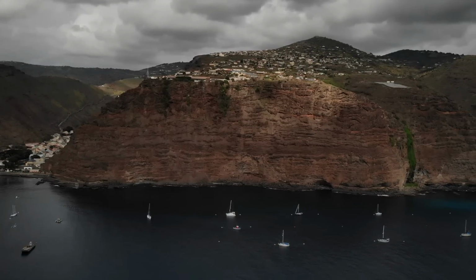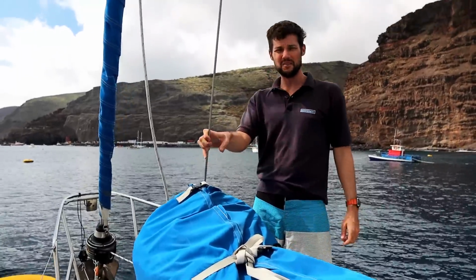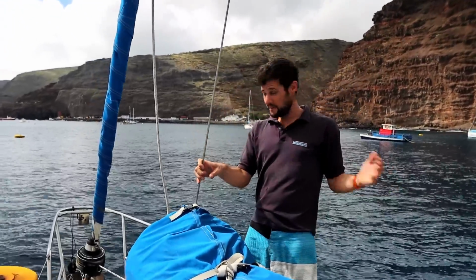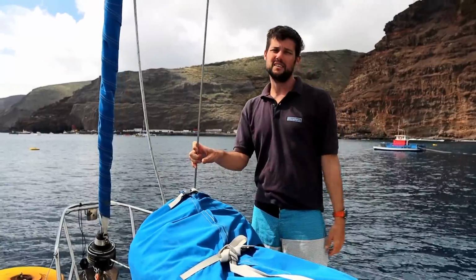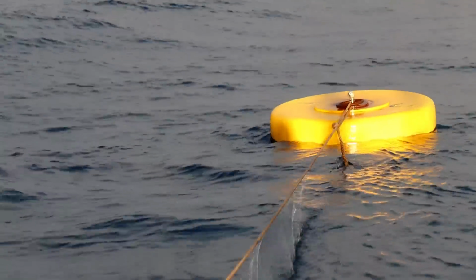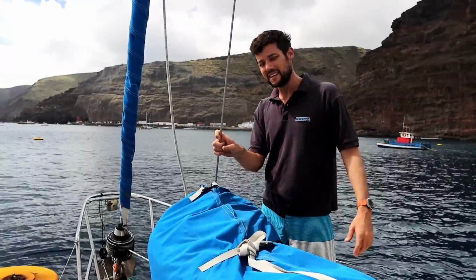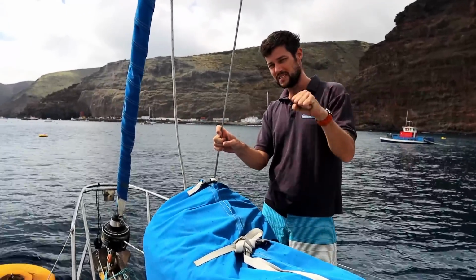So here we are in St Helena. It took us 10 days to get here. It was 1,250 miles. It's great to be here. We're on a mooring in the shelter of the island. We arrived on Thursday afternoon. Unfortunately though, 4 o'clock on a Thursday afternoon was too late for them to come out and drop off the COVID test pack for us.